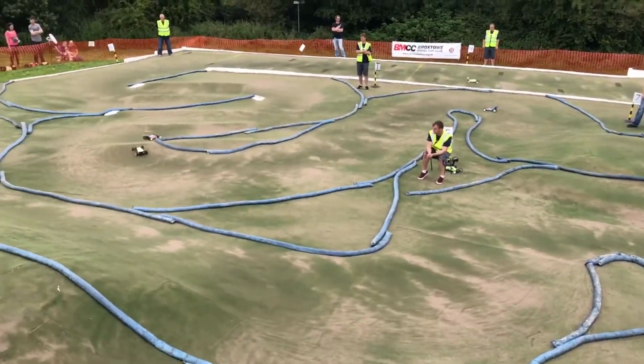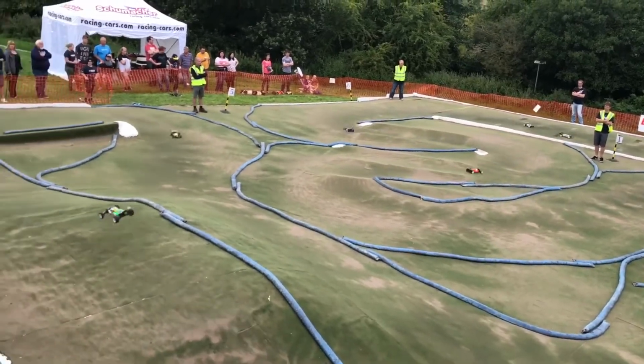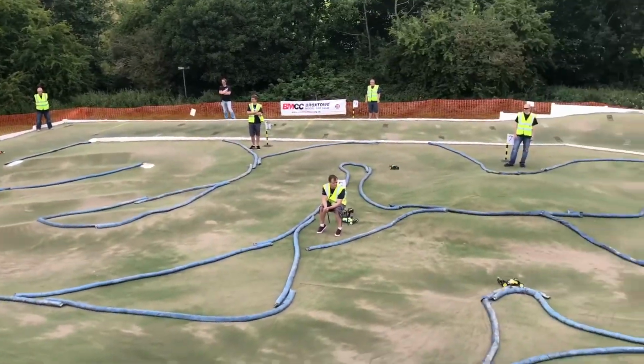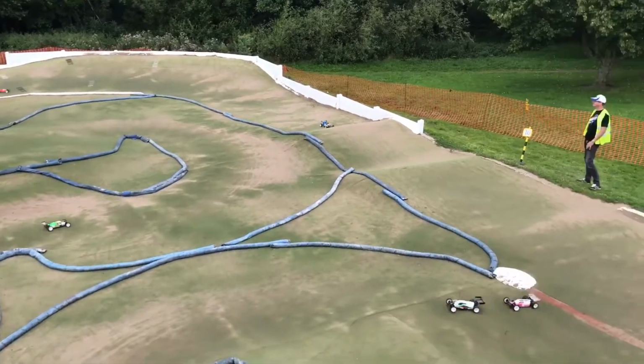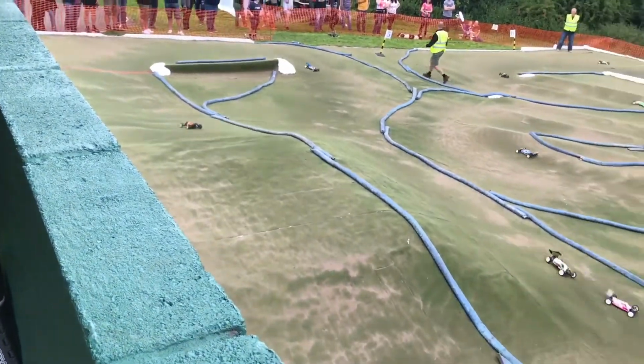And the gap holds at 2.2, so he's just taken half a second out of your job. And Ben is trying to do everything possible to get onto that gearbox. And then you've got a race on for 3 and 4 between Harry Britton and Isaac, so keep it clean, guys.